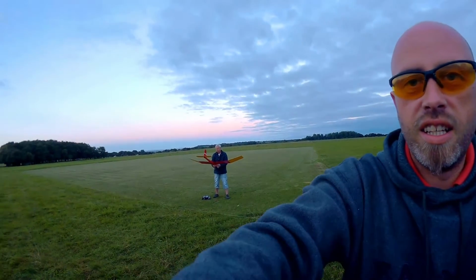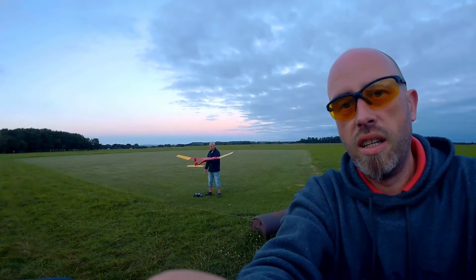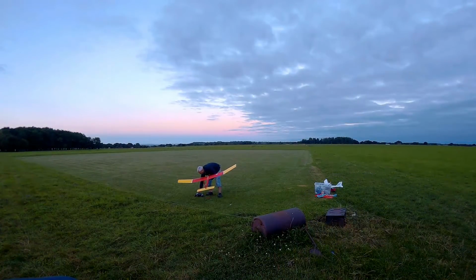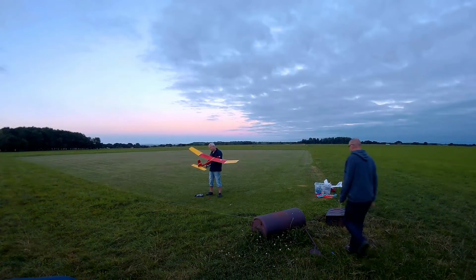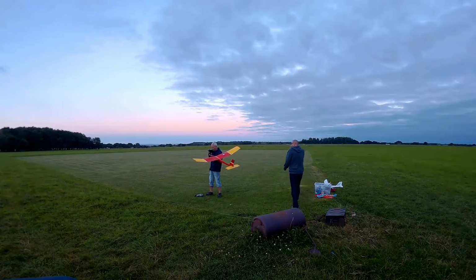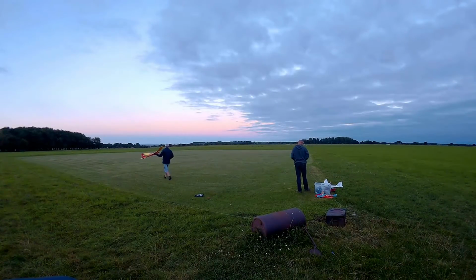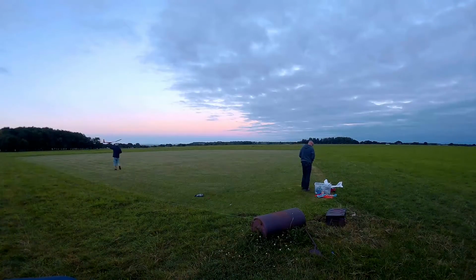So you can see me getting the camera set up and Craig's there in the background with his glider. Now the stipulation of the flying in the early morning at this flying site, that the planes did need to be pretty damn silent. So you'll see Craig with his about a 2-meter glider, and you'll see Craig launch that one in a few moments time. There's me on the right hand side.